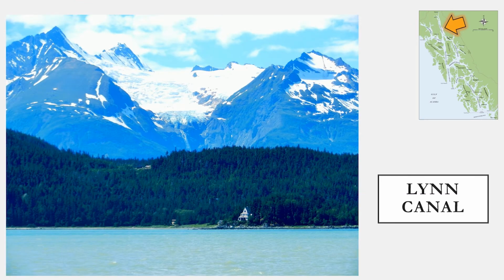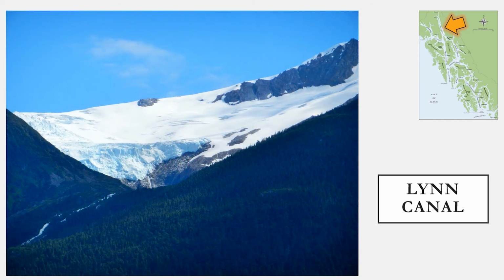Before heading back down Lynn Canal, consider reliving the Klondike Gold Rush days reenacted in Skagway. While in Skagway, ride the railroad to the summit of White Pass, which parallels the famous Chilkoot Pass, hiked by thousands of gold prospectors that headed into Canada. Don't forget to bring your passport.